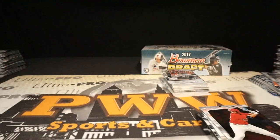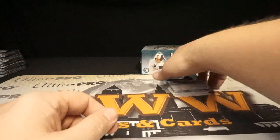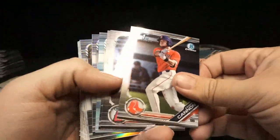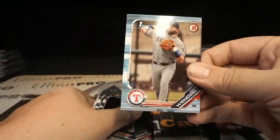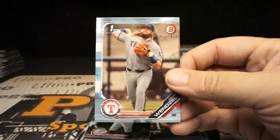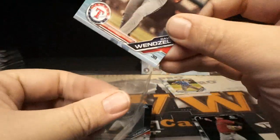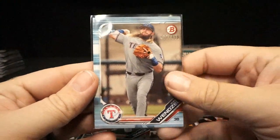All right. Acevedo, Cannon, Jones, Nelson. Then we have another aqua one, numbered to 499, Wenzel for the Texas Rangers, numbered to 499. Texas is Marty S. Congratulations, Marty.